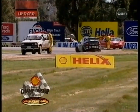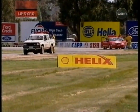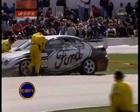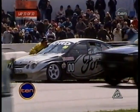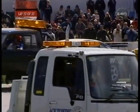Time and again, this man, Kiwi Jason Richards, has managed to extricate himself out of all the trouble that he's been getting in across this weekend. Today, right now, he needed a bit of help, and that means that the Munro safety car is now on the track as they clean up Craig Lowndes' car, which has been off the track for quite a while.